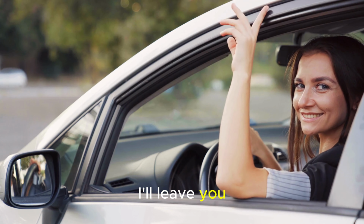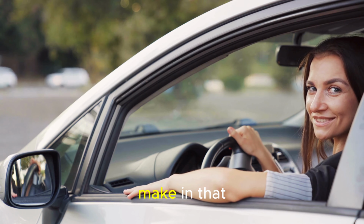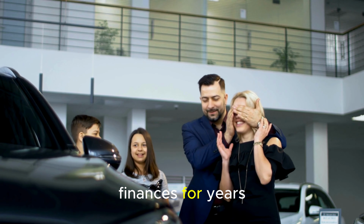And here's something I'll leave you with. Buying a car is one of the biggest purchases you'll make, and the decisions you make in that moment can affect your finances for years.